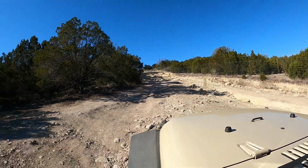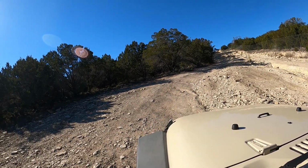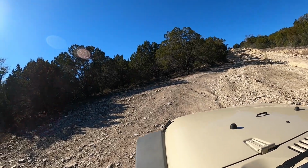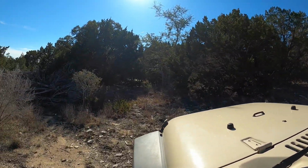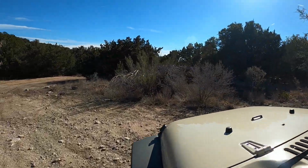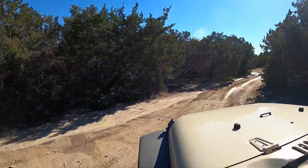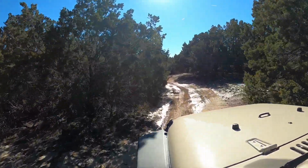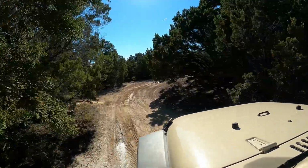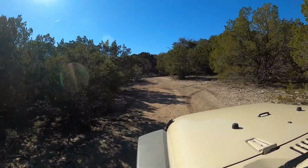So again, we back up and decide, well, we're already too far, so this must be the Wildcat Loop Trail or Park Road 3, I believe. We go down this a little ways, and you can see that we basically just turn around and go, well, this isn't it because it's not wide enough for most vehicles, and you can see the cedar trees scraping off the Jeep, hitting the mirrors. So we basically say, well, let's turn around and try this again.